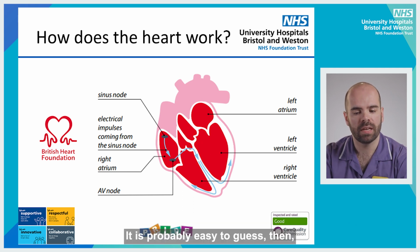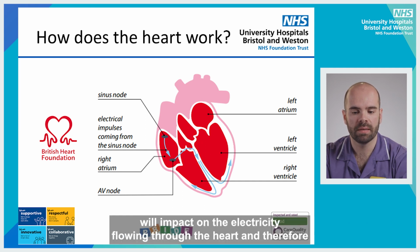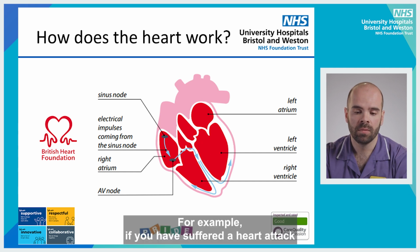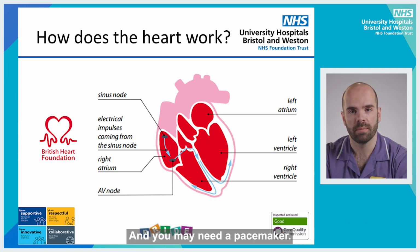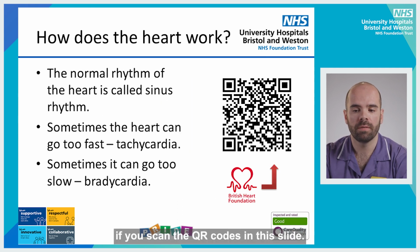It is probably easy to guess then that any failure, damage or disease to these structures will impair the electricity flowing through the heart, and therefore they will impact on the heart rhythm and how the heart contracts. For example, if you have suffered a heart attack and any of these important structures has been deprived of blood and nutrients, this can affect their ability to conduct or generate electrical impulses, and you may need a pacemaker. You can find out more about your pulse if you scan the QR code in this slide.